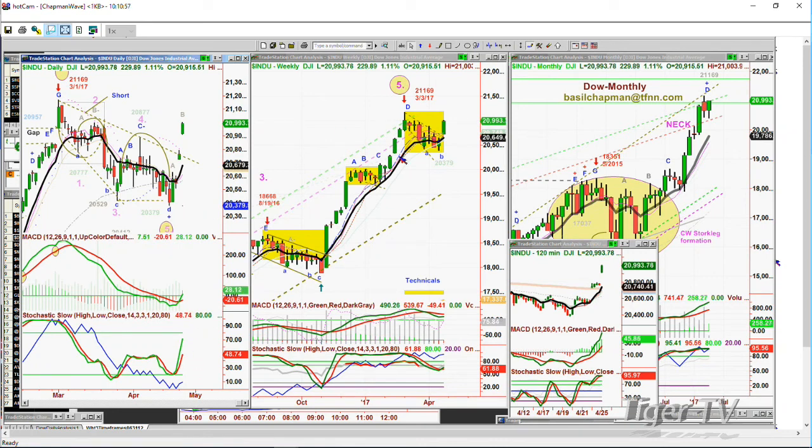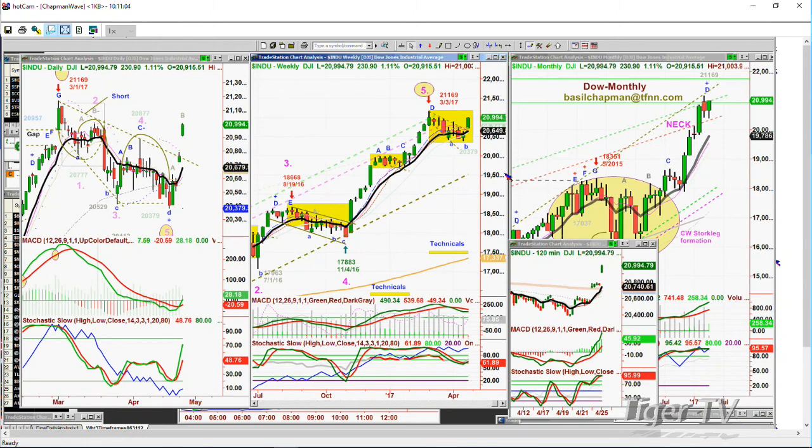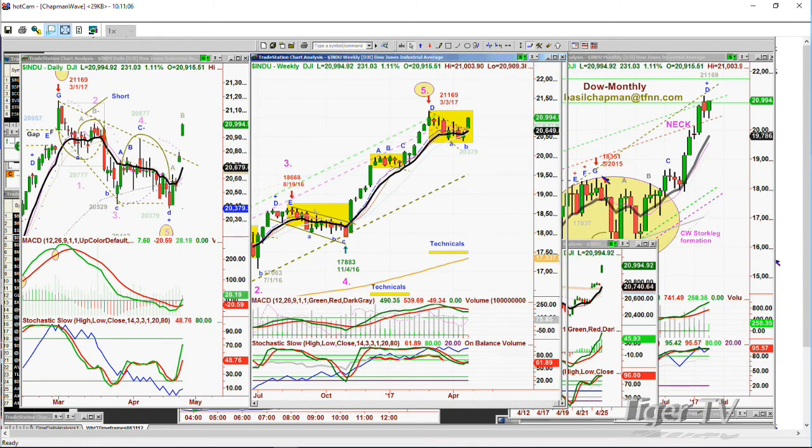What I'm really looking at is that same pattern, that rectangle formation that we've been talking about for so long in the weeklies. Now, if I can just do this for a moment, you'll see exactly what I'm talking about.